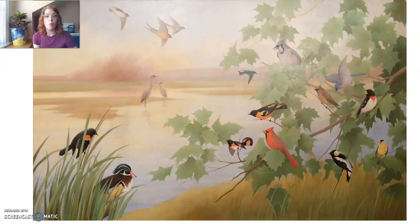Since today we're talking all about birds, I'm going to be coming back and talking more about this painting when we're done with our story. But is there anything else we want to talk about before we jump to story time? Does this painting make us feel a certain way? I feel very relaxed when I look at this painting. What about you? Okay, so let's go on to story time and then we'll come back to this painting when we're done to see if we can make any more connections.